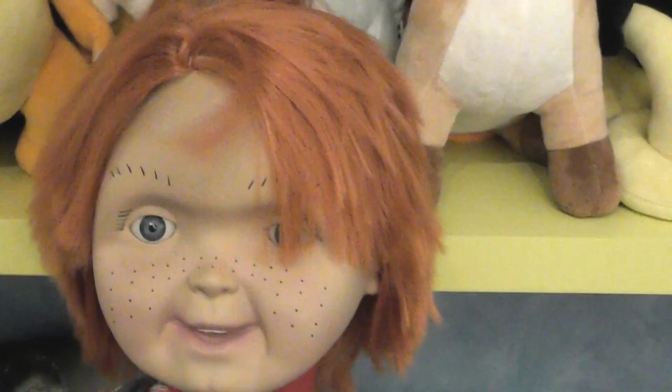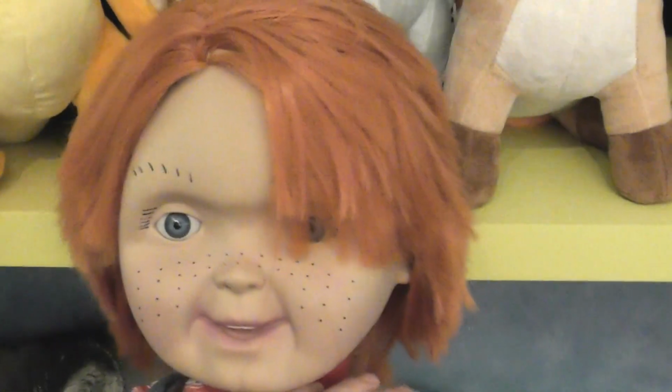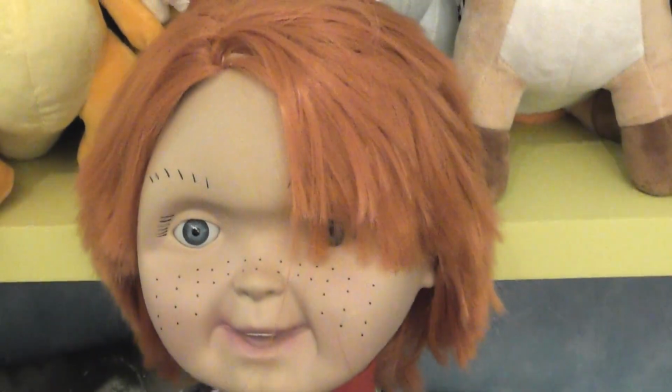Here his hair comes a bit shorter. No, stand up. Stand up. I know he has a hard time standing up. It's really annoying. I don't have anything to sustain him, unfortunately. So, the hair is really nice.